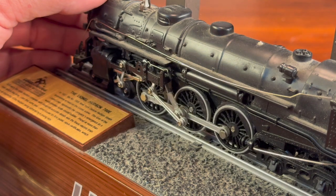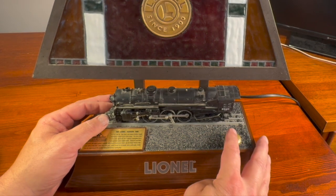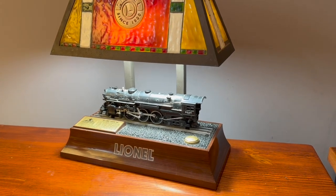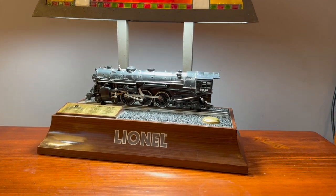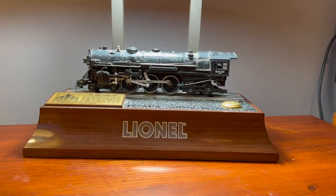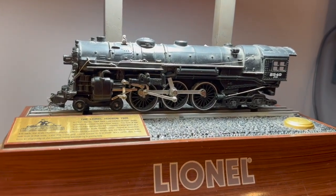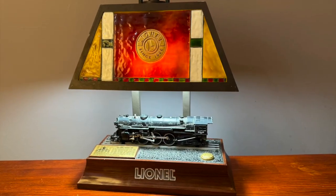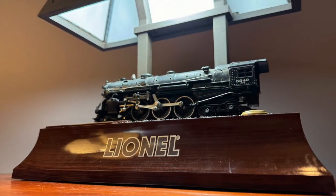So the motorized part sort of works some of the time. The sound doesn't work at all, but the whole thing looks kinda cool when it's lit. The base is 100% plastic, and so is the shade. The locomotive is possibly HO scale. My overall impression of this is a mixture of disappointment and possibly of curiosity, because I'm wondering how I could make it better.